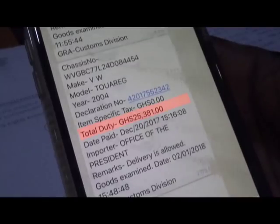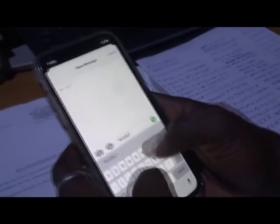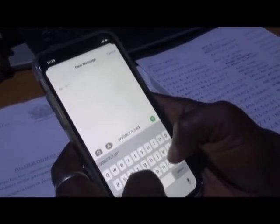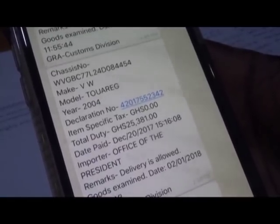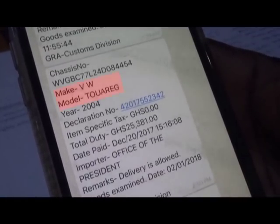The beneficiary provided a cover letter issued by the Office of the President of Ghana. To verify this, we sent the chassis number of the vehicle to the GRA short code 1477. It returned the make and model of the vehicle as VW Touareg and the importer as the Office of the President with a duty of 25,381 Ghana cedis paid. This amount is just about 1/3 of the estimated duty.